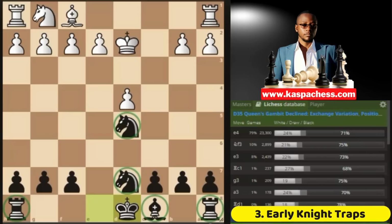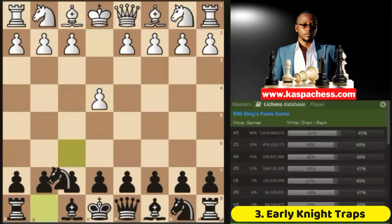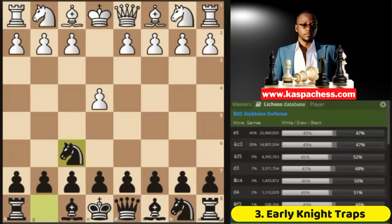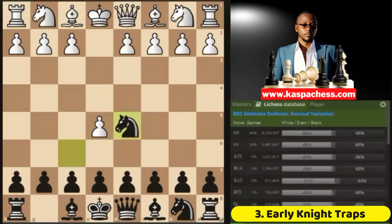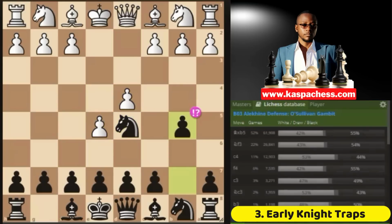So once again, developing your knights first may open up many opportunities for some quick traps. Against pawn to e4, you can try the Alekhine defense, which I love, because after e5, you can go knight d5, and if pawn to d4, try the O'Sullivan gambit with pawn to b5.